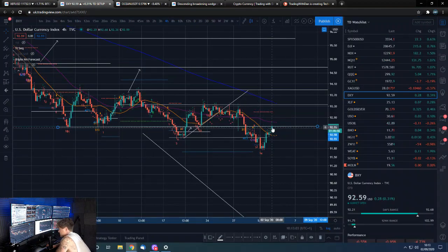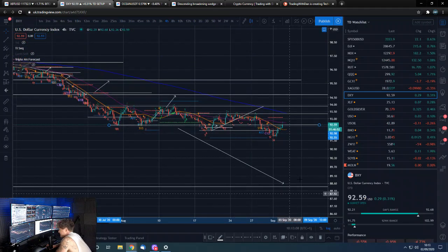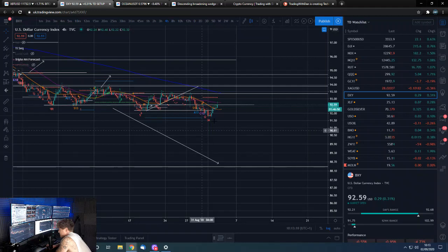Is the dollar going to get rejected here and make a beeline for the 88s? If that happens, then it will be all asset party time. So yeah, that is it, guys.